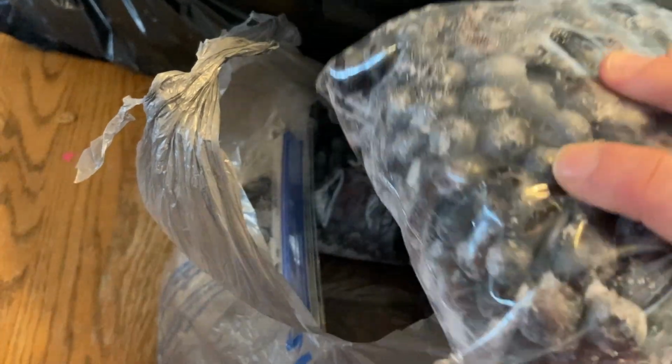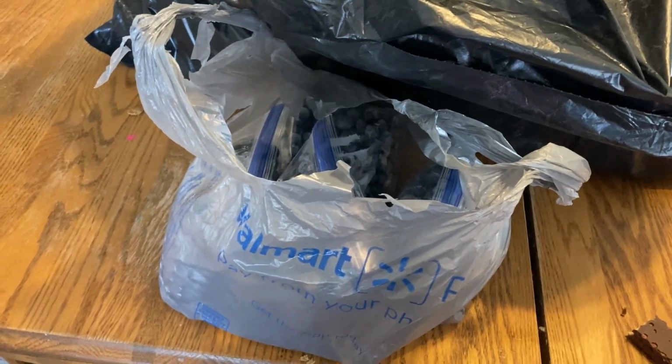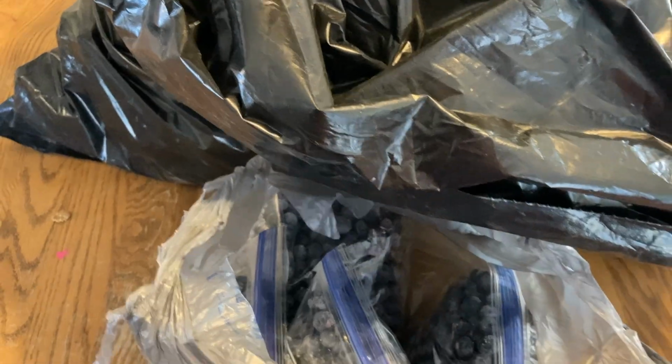And the last thing that we picked up while we were in town were several bags of these fresh picked frozen blueberries that a friend picked this summer, and they just had way more than they were ever going to use, and asked if we could use some. So I took 4 bags. I just keep them in the freezer. The kids love frozen berries. They really like having them for breakfast, and they don't want me to defrost them. They want to eat them ice cold. So that'll be perfect. We'll keep those in the freezer.